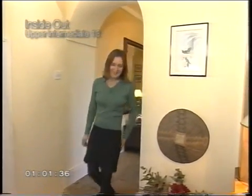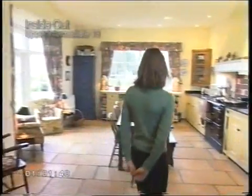I'm Heather, and I live here at the Old Vicarage in a little village called Kirklington, which is just north of Oxford. And I'm going to show you my favourite room in the whole house.